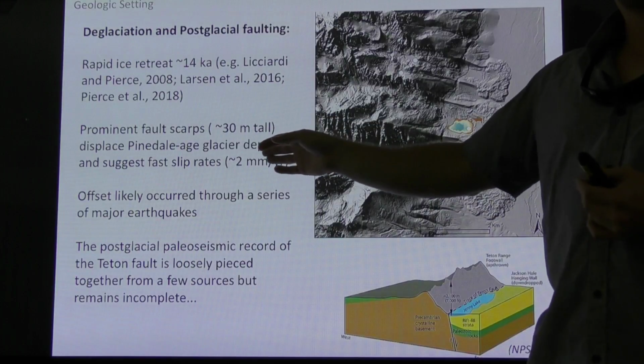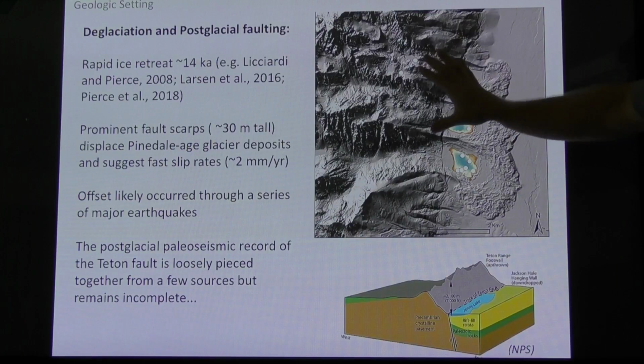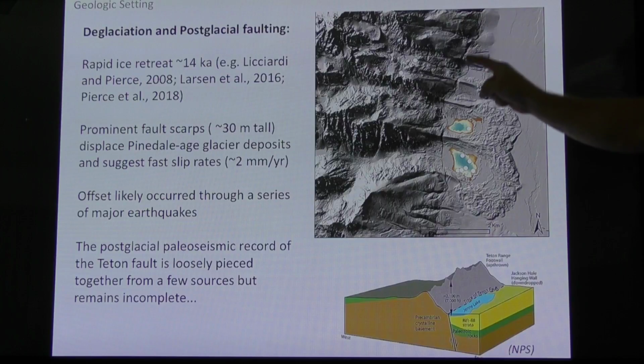Many of these glacial features contain evidence for faulting that's happened since that time. Here's another aerial view showing the LiDAR of the mouths of these three canyons, Avalanche Canyon, Garnet Canyon, and Glacier Gulch. You can see the Teton Fault cutting right across these Pinedale age glacier deposits.